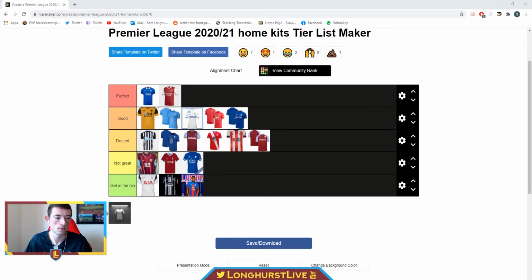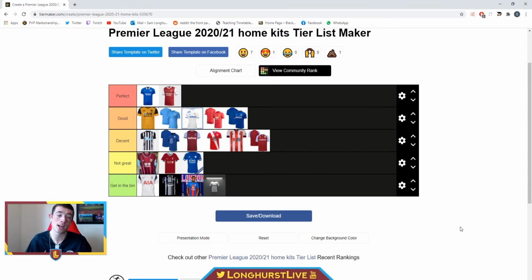What are you doing, Fulham? I'm going to have to put you in the bin. You haven't even tried. There's no effort from Fulham. They've literally just decided, you know what? Let's not make a kit this year. So they're getting the bin.